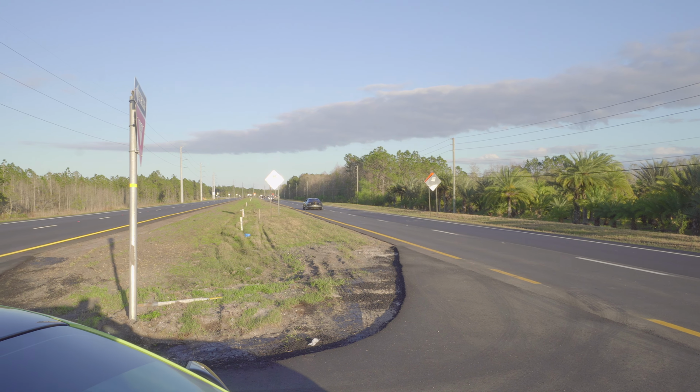Time to head back to Jersey. Over 2,000 horsepower in the two GT350s. And then, of course, mine, which is making 600.